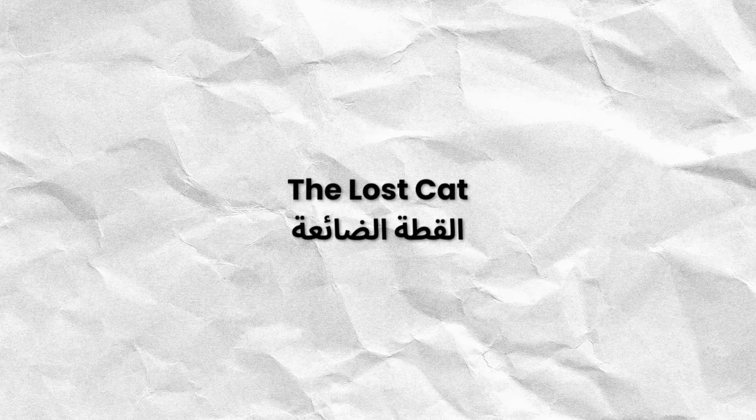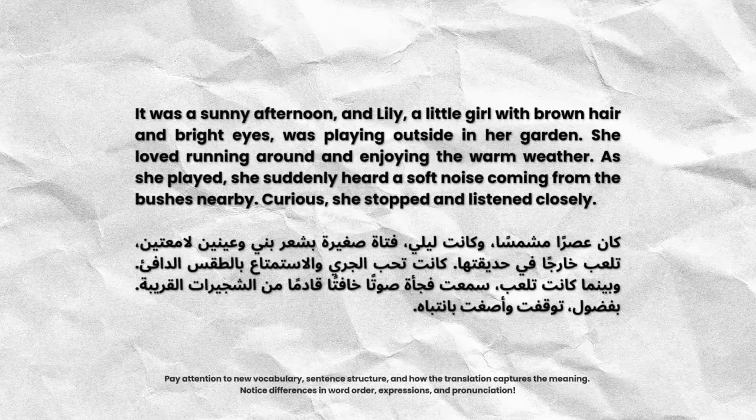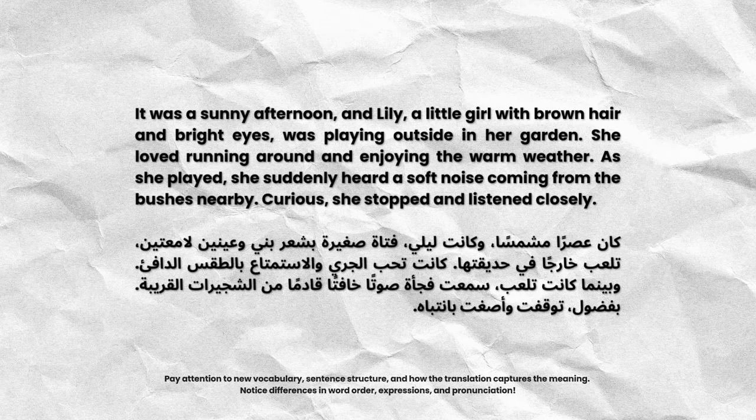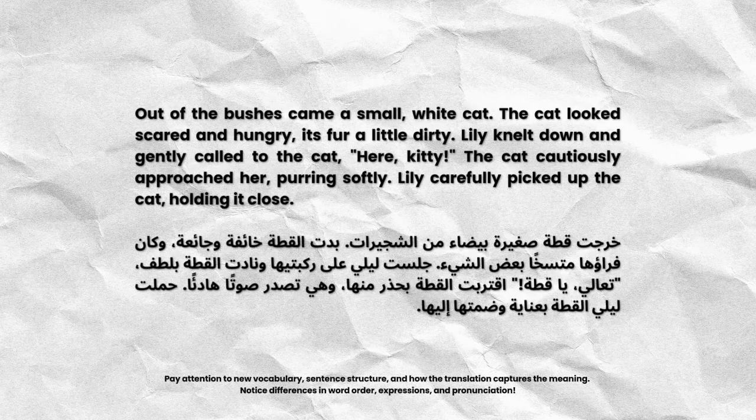The Lost Cat. It was a sunny afternoon, and Lily, a little girl with brown hair and bright eyes, was playing outside in her garden. She loved running around and enjoying the warm weather. As she played, she suddenly heard a soft noise coming from the bushes nearby. Curious, she stopped and listened closely. Out of the bushes came a small, white cat. The cat looked scared and hungry, its fur a little dirty.